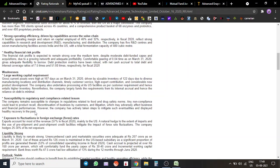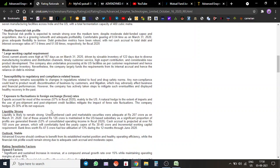Apart from that, susceptibility to regulatory and compliance related issues, right? They are in the business of providing substances which go into human health, nutrition, food processing and stuff. So some sort of regulatory or change in regulations can affect their business. However, they have a lot of patents to their products, so they enjoy some sort of advantage also with the products they have patents on, right?